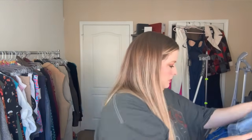All right, this is a pair of Madewell plus size.